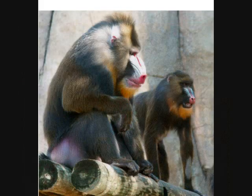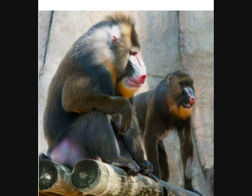Mandrills live in troops, which are headed by a dominant male and include males and females. These troops can be as large as 200 mandrills. Mandrills have an average lifespan of 20 years.